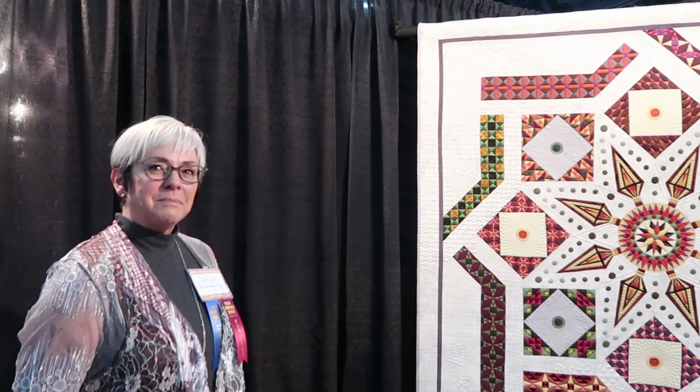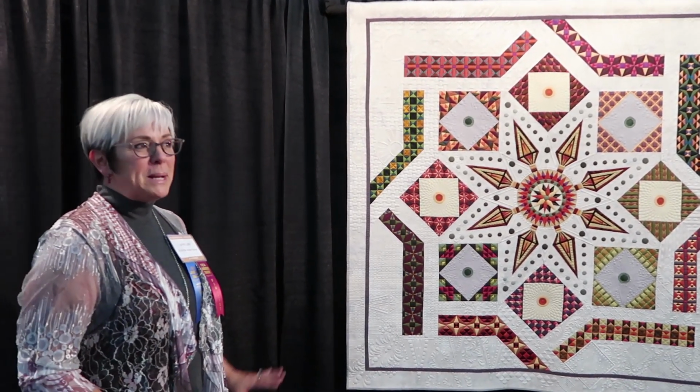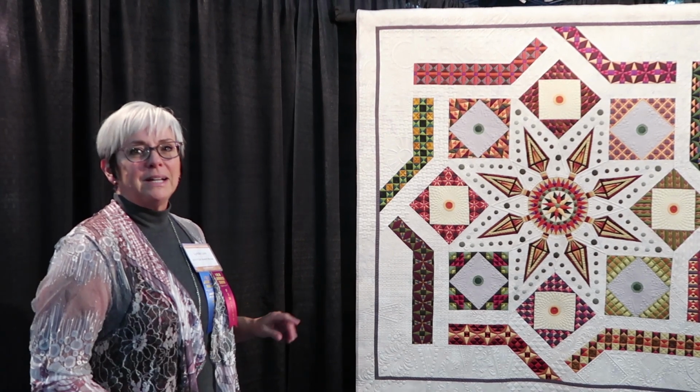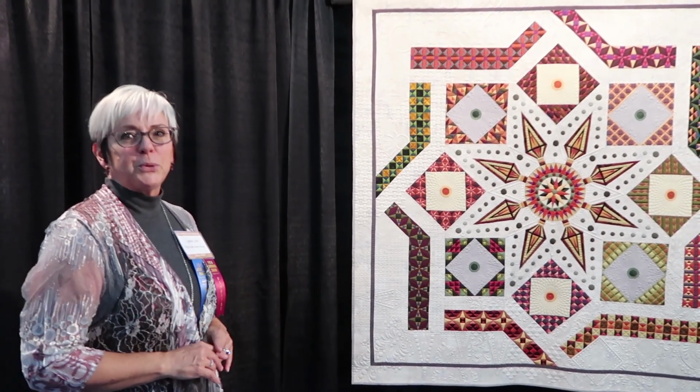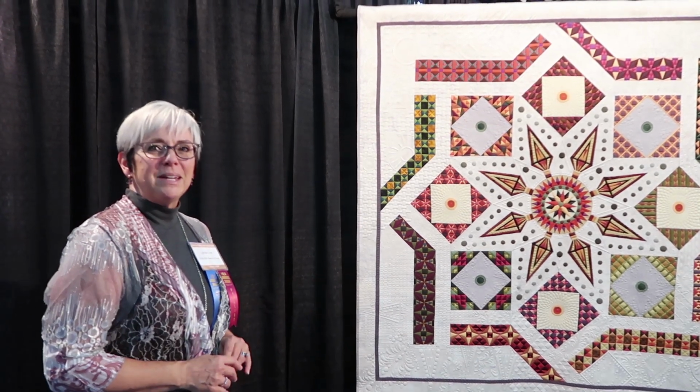How long did it take you to make it? It was rather quick, 6 months. Not my typical way of doing my work. I usually take 3 to 5 years to do a quilt like this, but we have deadlines, so with the help of my mom to help me get it done, we got it done.